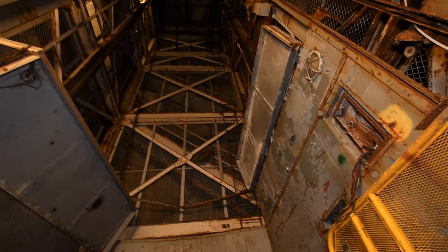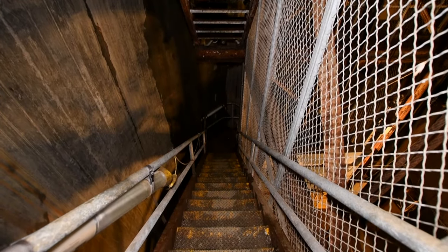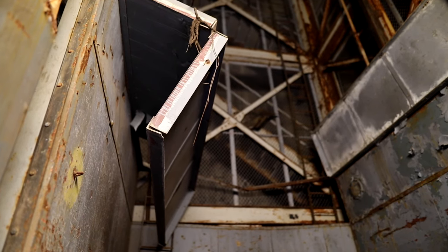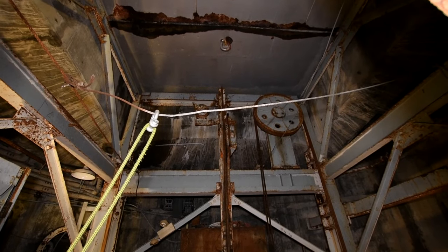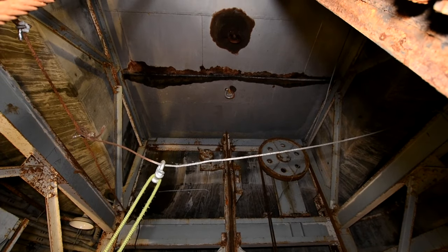So this is the elevator shaft, about six flights of stairs leading all the way down to the bottom where the 7-ton blast doors are. You have an elevator car down the bottom that comes up all the way to the top, and you have these access portal doors. The access portal doors are at the very top. They're about 45 tons each. They would open up and the elevator car would come to the surface.